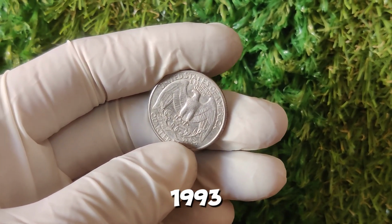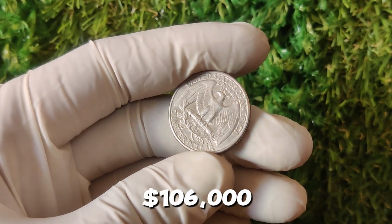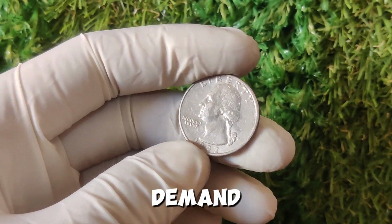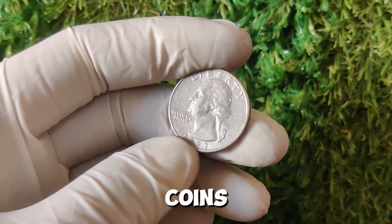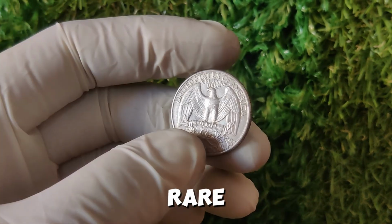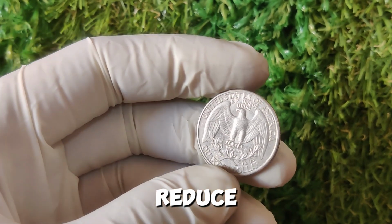So, what makes a 1993 P Washington quarter worth over $106,000? Several factors come into play, including rarity, condition, errors, and demand among collectors. First, let's talk about condition. Coins graded as MS 68 or higher, meaning they're in near-perfect condition, are extremely rare. The slightest scratch or imperfection can drastically reduce the coin's value.